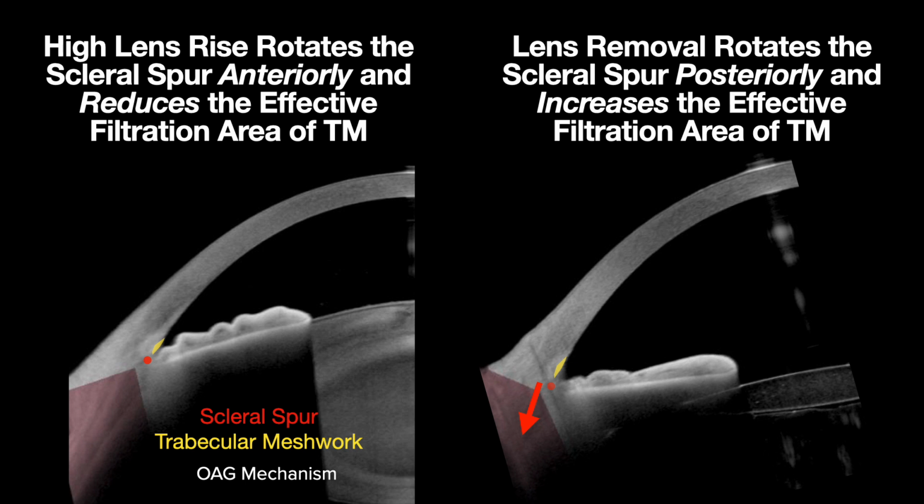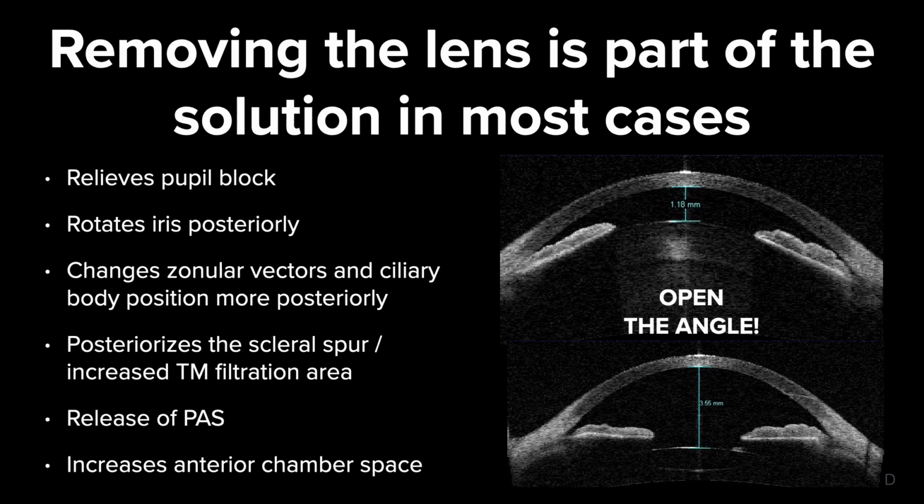So it's quite interesting to think about different mechanisms by which the lens can cause angle closure or precipitate angle closure chronically, and/or cause open angle mechanisms of elevated pressure. So removing the lens is part of the solution in most cases. How? It releases pupil block.